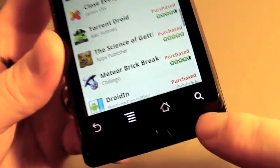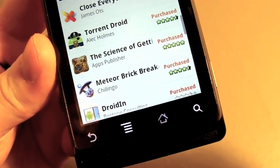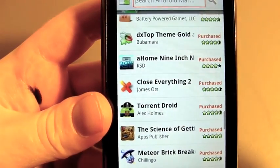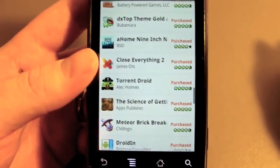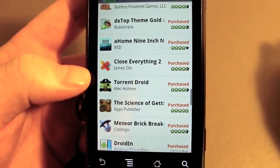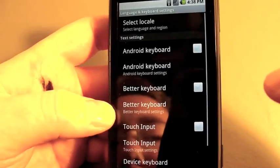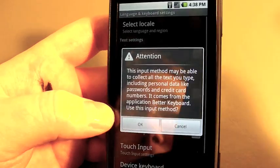And you can use the contextual search button on the Droid as well to search the market. That's a forced close of the touch input, which answers another question. Somebody had asked me on my last video if you could install HTC's Sense keyboard on this. The answer is no. I cut some of that out there to save you guys some time.